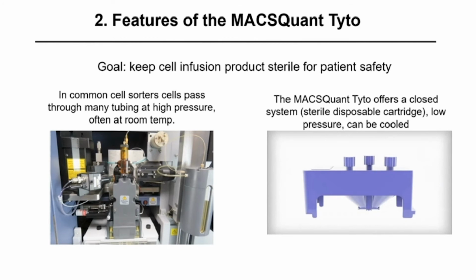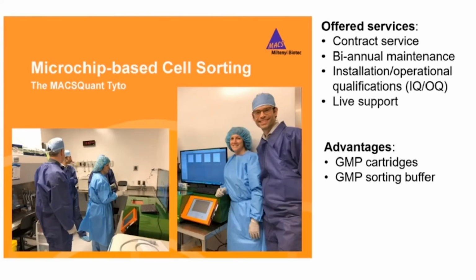We also chose the MACSQuant Tyto because of the services that are offered by Miltenyi. They offer a contract service, of course, biannual maintenance. They also offer installation and operational qualifications. They offer live support. And another advantage is that they offer cartridges and sorting buffers in GMP grade, but they also offer them in research grade. So it's practical to use the research grade for starting the optimization process and then to switch to GMP grade later on. As I mentioned before, the cell sorting is performed in one cartridge.